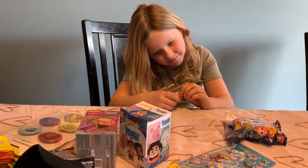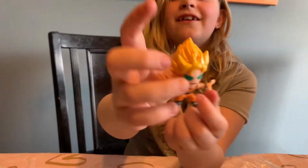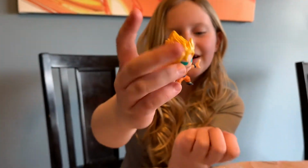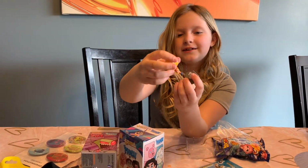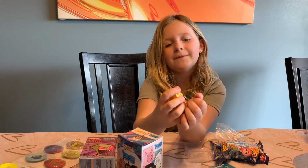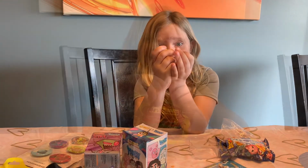Yes, this is the little fire boy guy thing. It looks like you're just supposed to clip this in there, and he's supposed to magically just pop his back in that little hole, and that does not work.